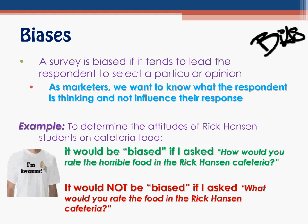So the last part of ensuring accuracy with your surveys is to eliminate biases. What we don't want in a survey is biased results. We want respondents to be able to answer freely and of their own opinion. If I am going to ensure an accurate survey, I don't want to lead a respondent down a particular path by giving them suggestions, right? We want to know what the respondent is thinking, and we don't want to influence their response. I don't want to say to them, you should answer this, or pose a question to them that kind of already indicates what type of answer I'm looking for. I want to eliminate all bias.